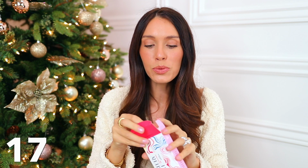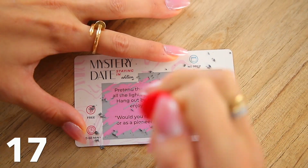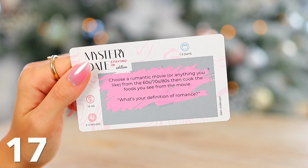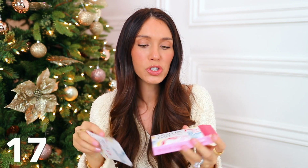So the first one that I scratched off was totally free to do, but it says, pretend there's a power outage, turn off all the lights and electronics in your home, and hang out by candlelight, with no light, and just enjoy each other's company. Another one I scratched off was choose a romantic movie, anything from the 60s, 70s, or 80s, and then cook foods you see in that movie. So again, that one is gonna cost a little bit of money, and it does take a day or so to prep, but they're just really cool. I think there's 52 challenges in here, and definitely something different.